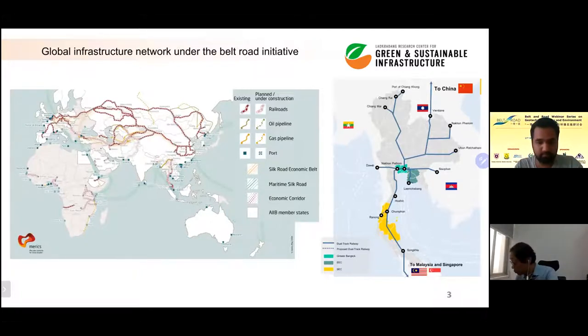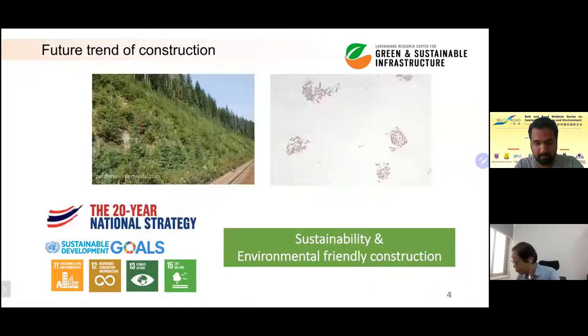So we expect a lot more material to be used, the high embodied carbon material, so there may be some problems going on later on. It is quite necessary that we try to improve, or find alternative materials to supplement, to make less impact on our environment. My research is aiming to find new materials that can improve the soil property, or manipulate the soil property in the right way for construction.